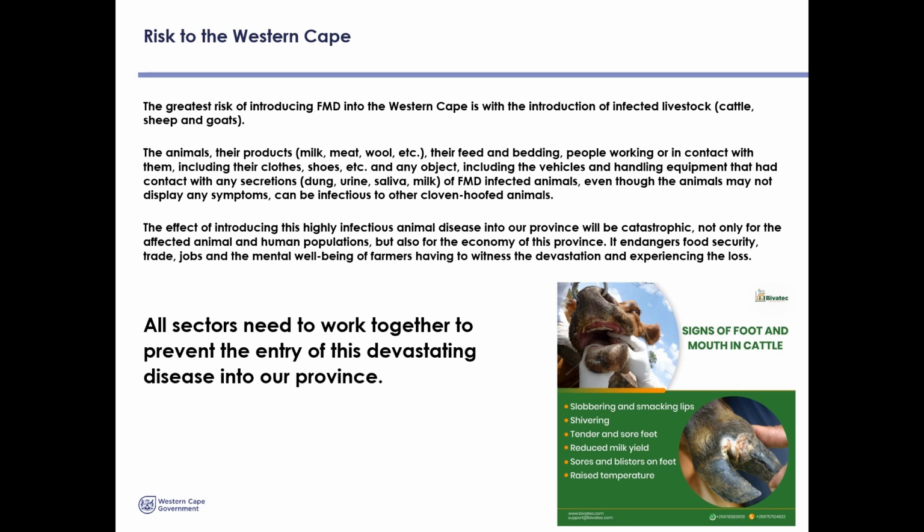It will be catastrophic if we do get the disease, and not only for the animals but for the economy of the province, because it endangers basically food security, jobs, trade, and it is really devastating to farmers who have to witness and experience the loss which is caused by such diseases. So we really need all sectors to work together to prevent the entry of this disease, which has devastating consequences.